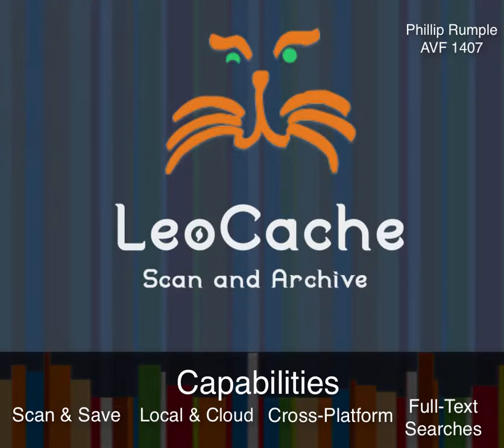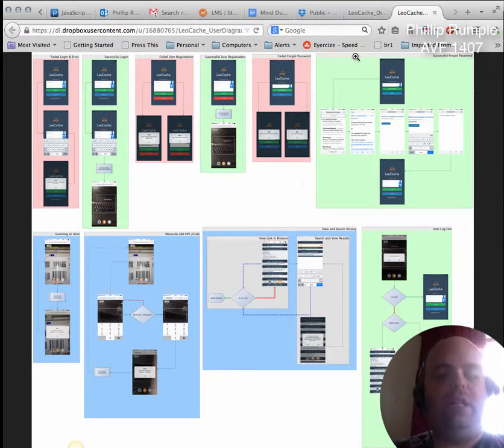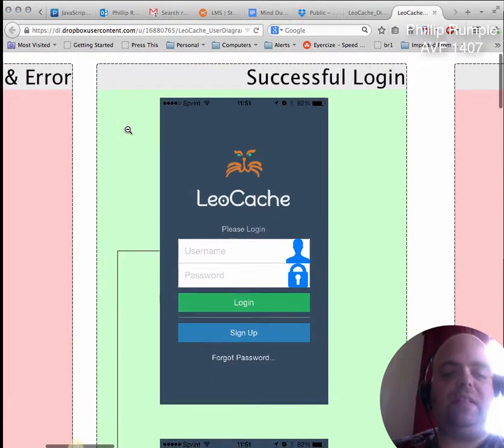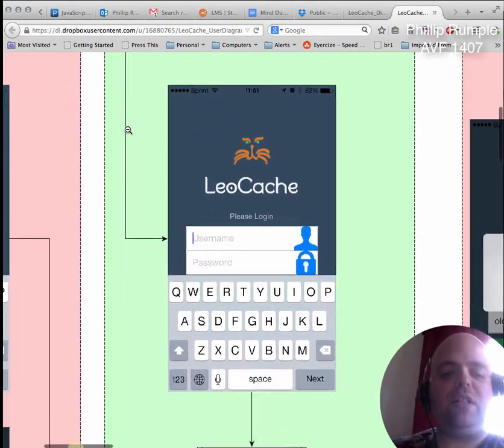So without further ado, I'm first going to show you just some basics of the user flow. This is a bunch of individual user methodologies inside of the application. Let's go ahead and just zoom in here. Well, what happens if they log in successfully? Well, that's not a problem. They enter their information, it comes up.